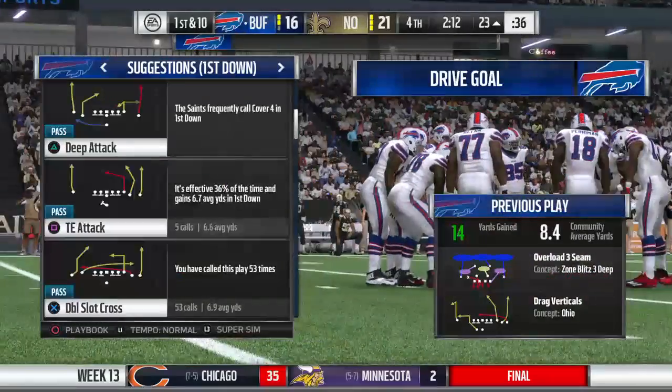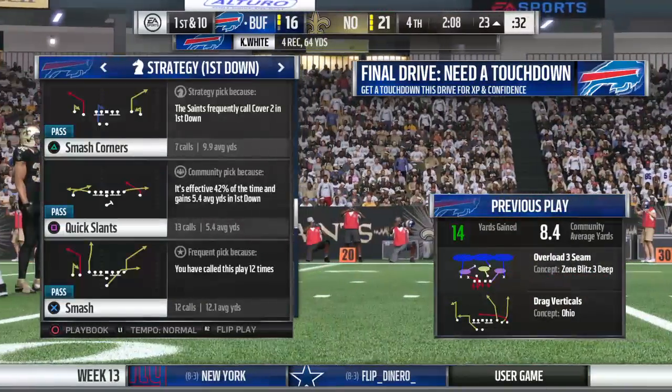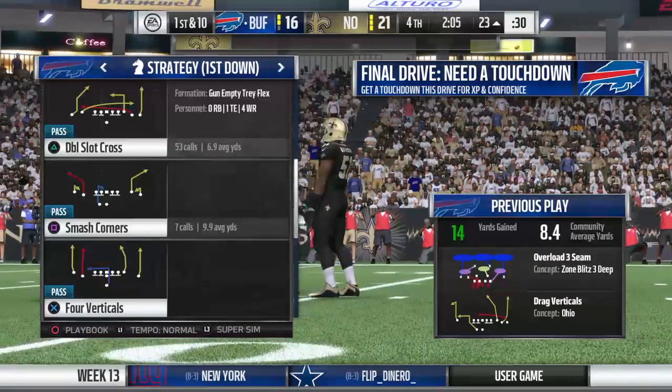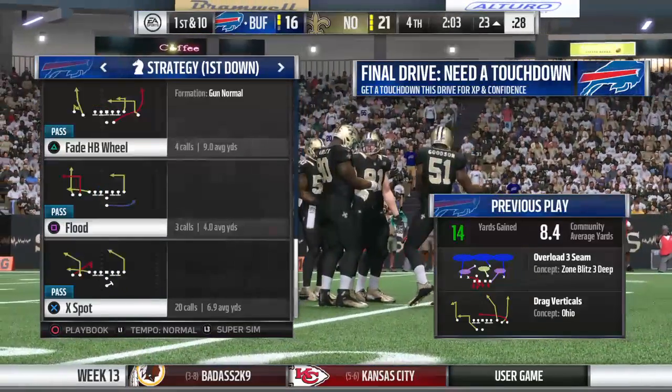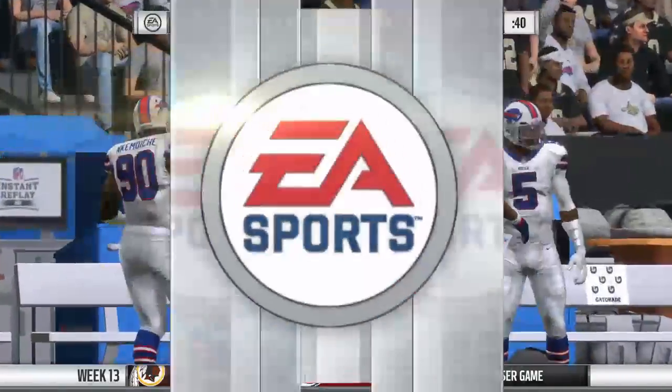A good gain of 14 there, and it moves the chains. That looked like a pretty good route combination there because you've got to find a way to clear the guy running the drag, because when you do, you just put the ball on it and then let him run. Yeah, he's got some space.